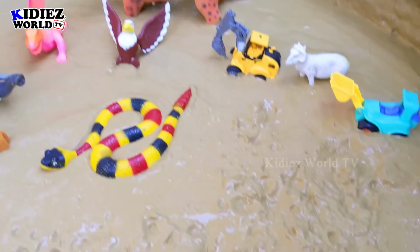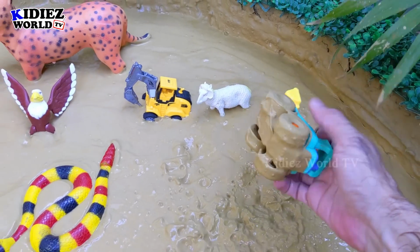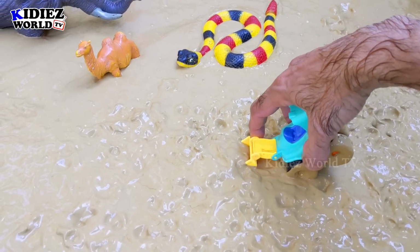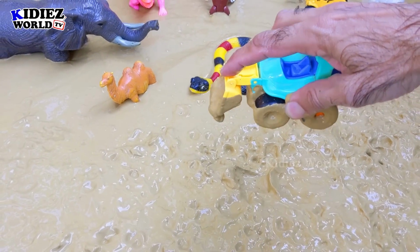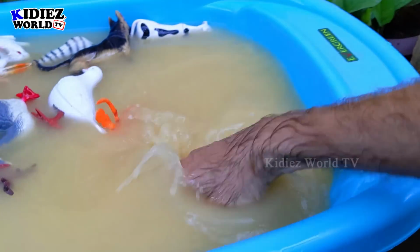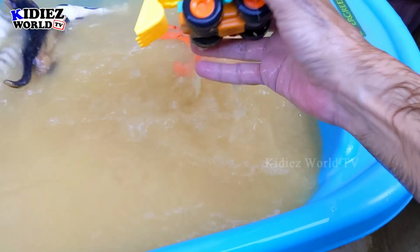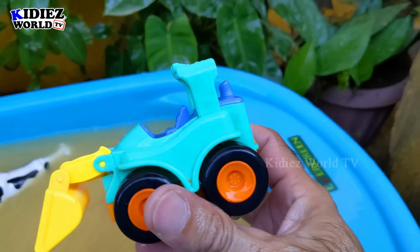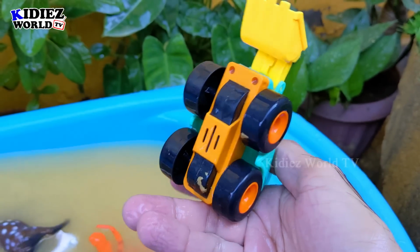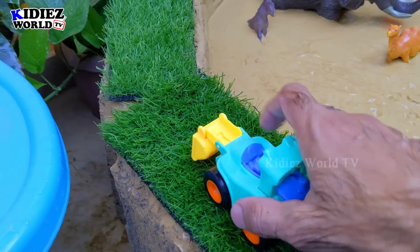Let's check out the next one, and the next we have is front loader. That's a construction machine. This is how they pick up the load and they dump into a truck. So basically this is known as a front loader. Let's watch him. And here we go. Front loader. Very beautiful and useful construction machine.